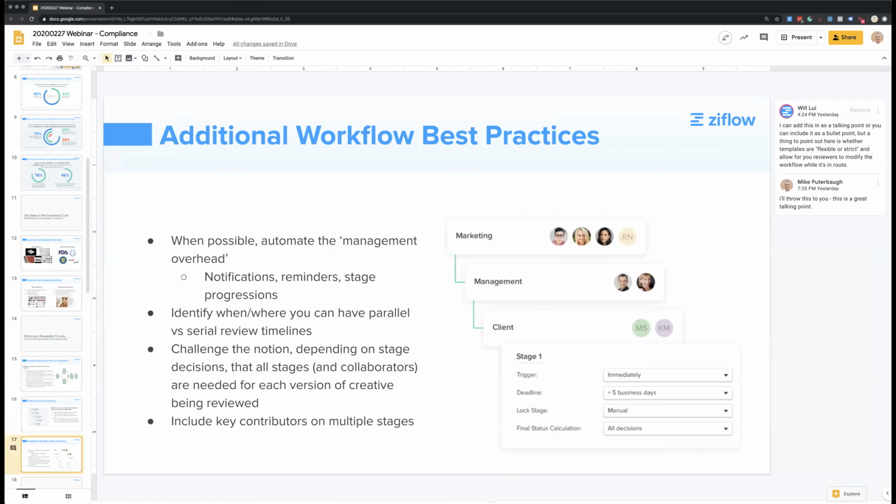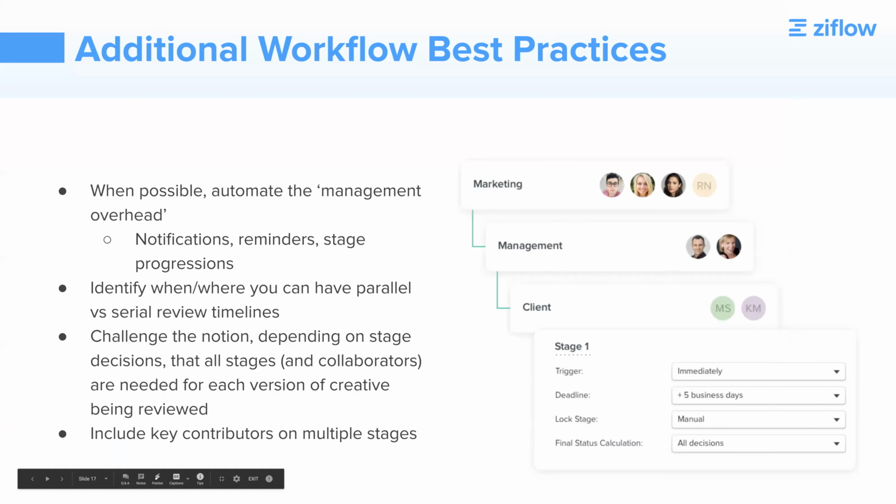So let me go to the next slide and see if I can go back into presentation mode really quickly. All right, now my graphics are loading.